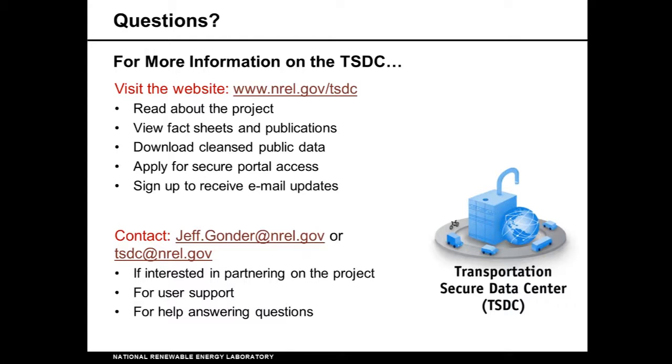In most cases, applicants are able to revise their research proposal to, for instance, remove data that would be sufficiently aggregated to alleviate those concerns, and we're able to work through that.